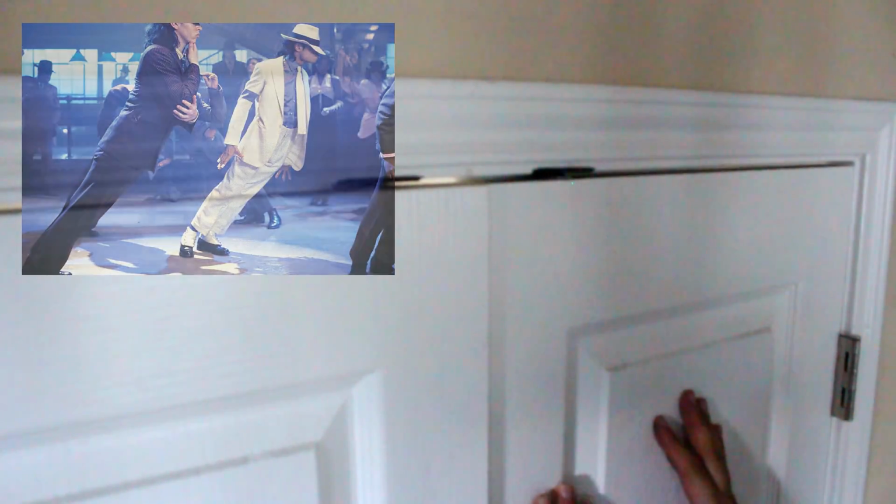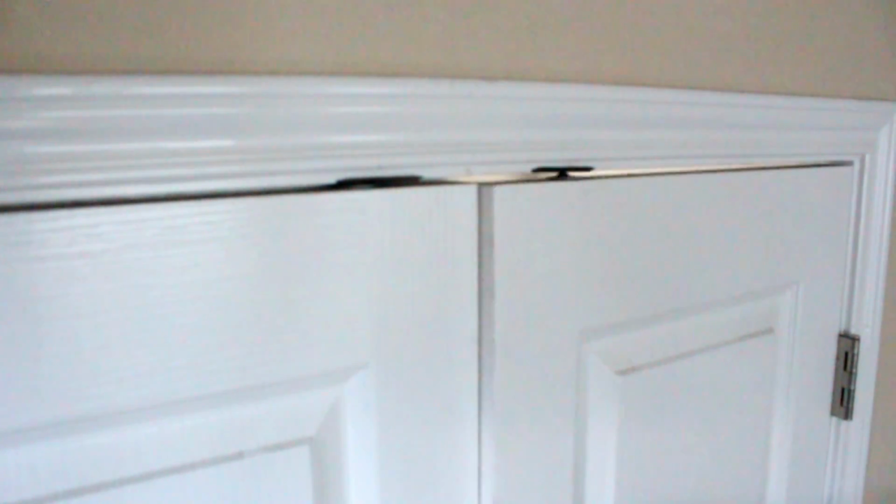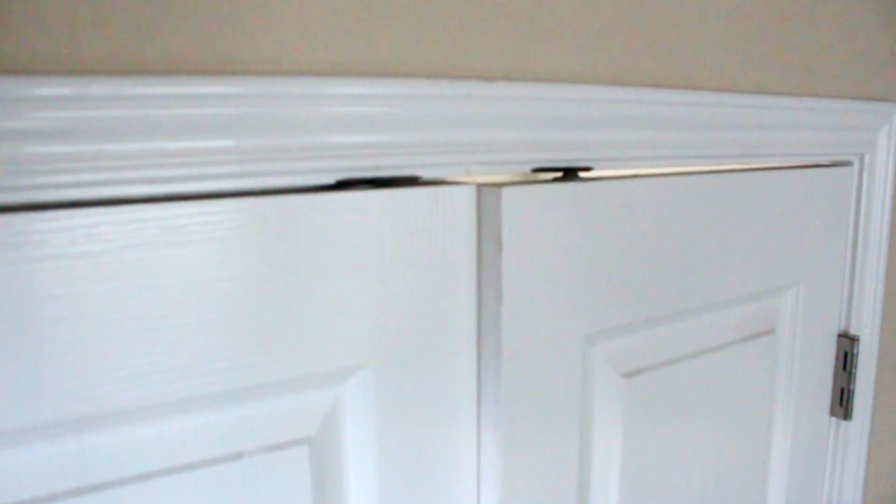So now you've got to put it back on. We're going to give it a shot to make sure that it closes smoothly. You want to have enough tension again, but you don't want it to be too tight. So we know that that's worked.